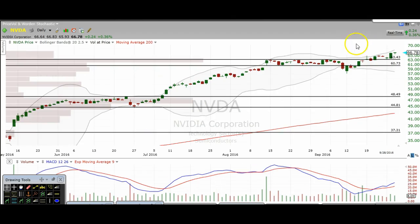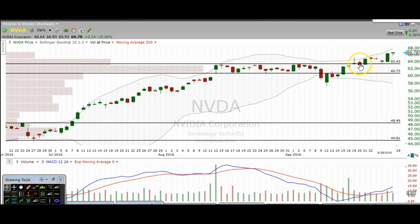But anyway, again, not really my style to chase it up here. There have been other buying opportunities. As you can see, we broke over this resistance right here. We were trading in a tight range, broke over this resistance, all right, break higher. Break over this resistance, okay, now we're ready for the next leg.